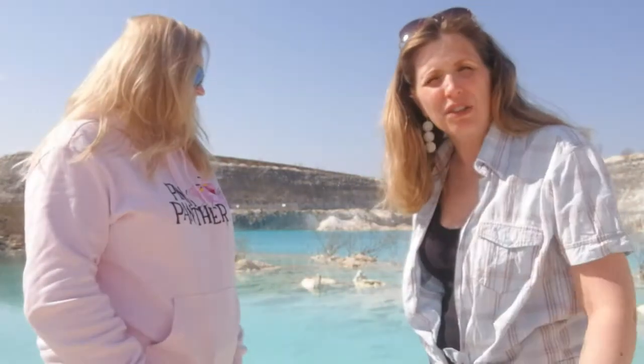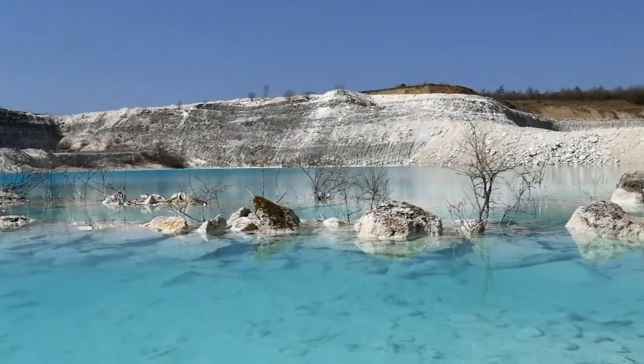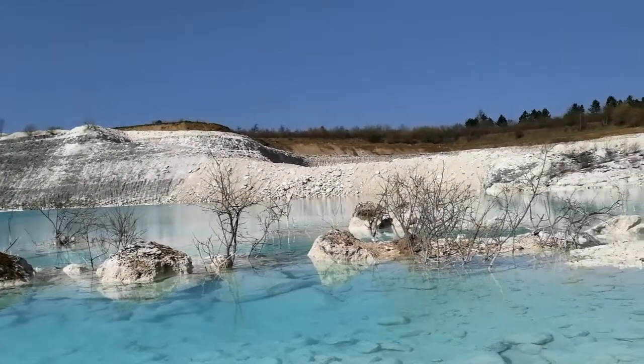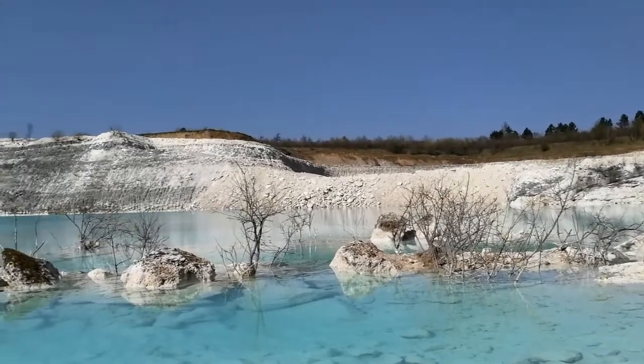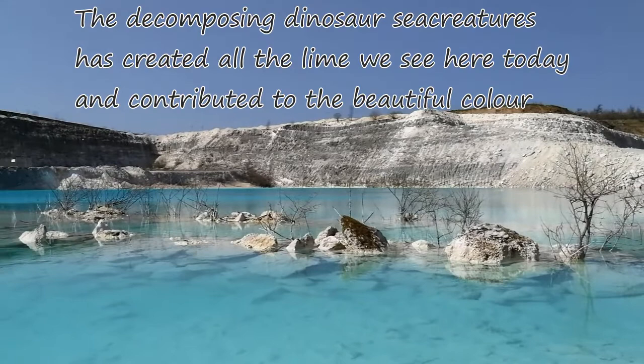Faxe Kalkbrud used to be an ocean 63 million years ago. All sorts of whales and sea creatures were swimming around here. Sharks too. All the sea creatures and corals that used to be here when this was covered in ocean have died and made this beautiful blue water.